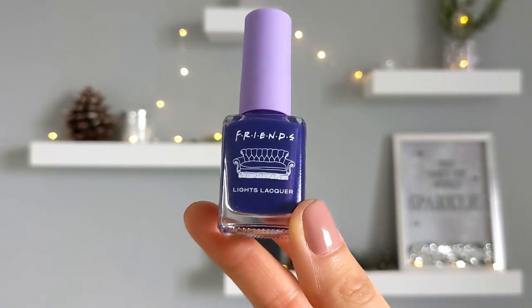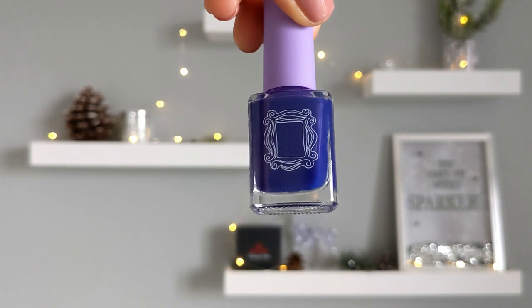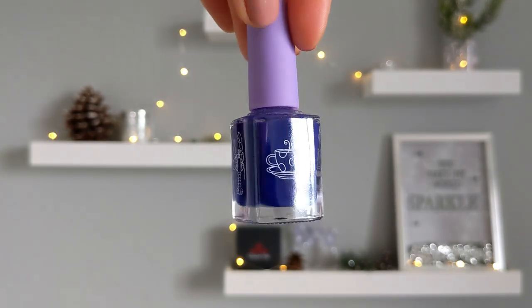The next gorgeous dark cobalt shade is from Lights Lacquer in collaboration with friends. How exciting is that? Beautiful bottle, pigmented color, long-lasting nail polish.